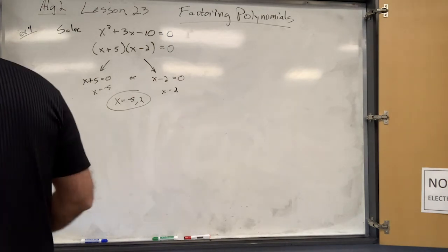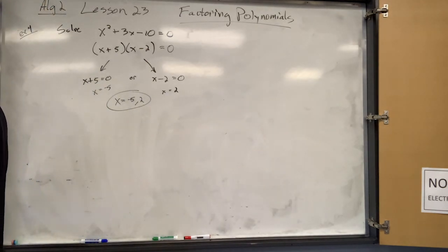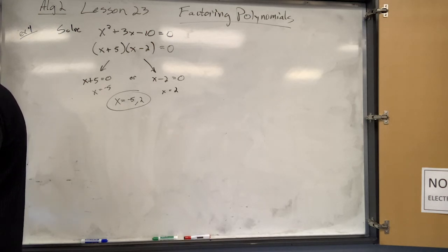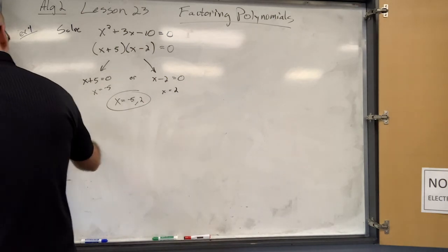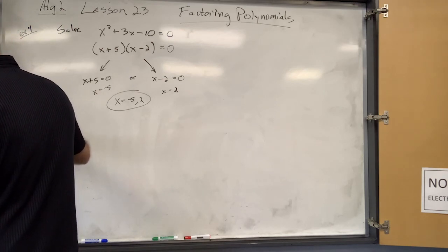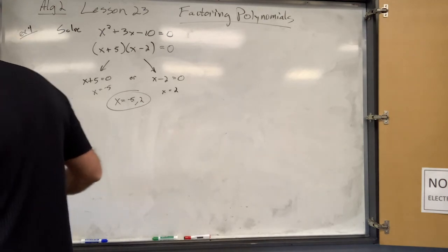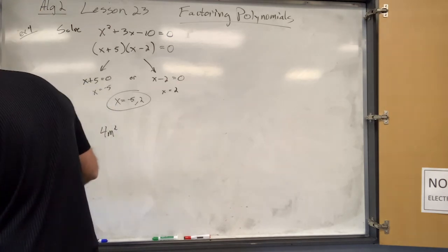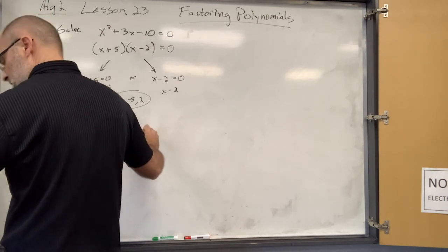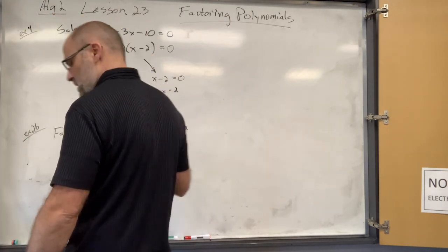We'll stop there. I'm just going to do one more example. I know I don't have a lot of time, but 24 is, we've already been talking about 24, so lesson 23, I'm going to do one more example. Here's example 2b. I want to factor this: 4m squared plus 12mn plus 9n squared.